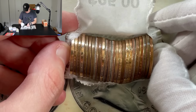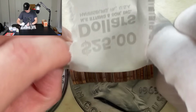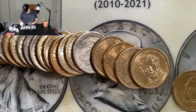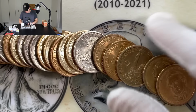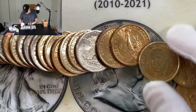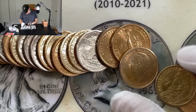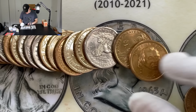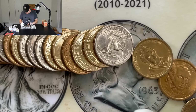Let's go ahead and take a look at what else we got here. And I'm sure as I go through these, I'll get more used to seeing them, so I will kind of know just by looking at a president's face, for example, what year that coin is going to be. Like right there, George Washington, I know that's 2007. And that coin is actually pretty worn down, but it does have the edge lettering on it.